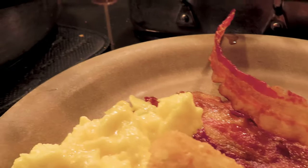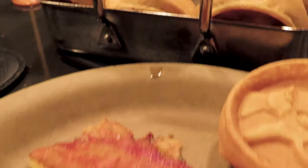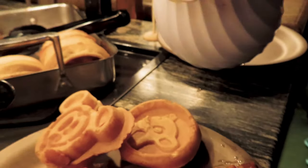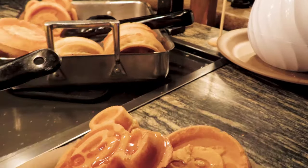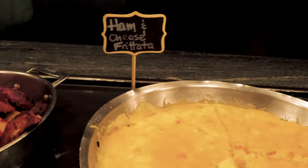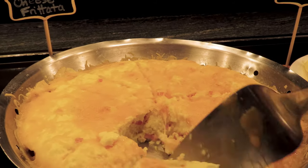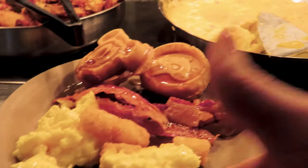What else is on Food Town? Don't want curry. I want a bit of waffles. Simba waffle. Bacon. Give you some syrup. Wow. I'm going to have some ham and cheese frittata. Ham and cheese frittata. And we're good to go.